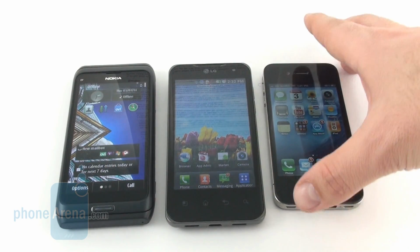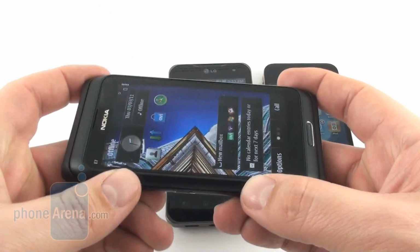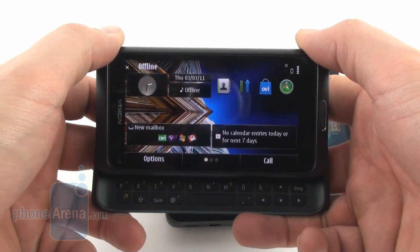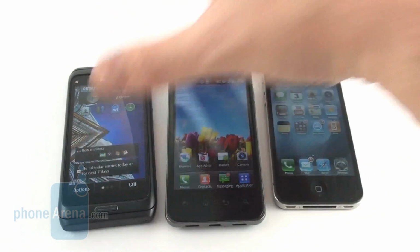Of course, both the LG and Apple's phones don't have the comfortable physical keyboard the Nokia E7 has. They only have virtual keyboards. So if you're a physical keyboard fan, the Nokia E7 is the one for you.